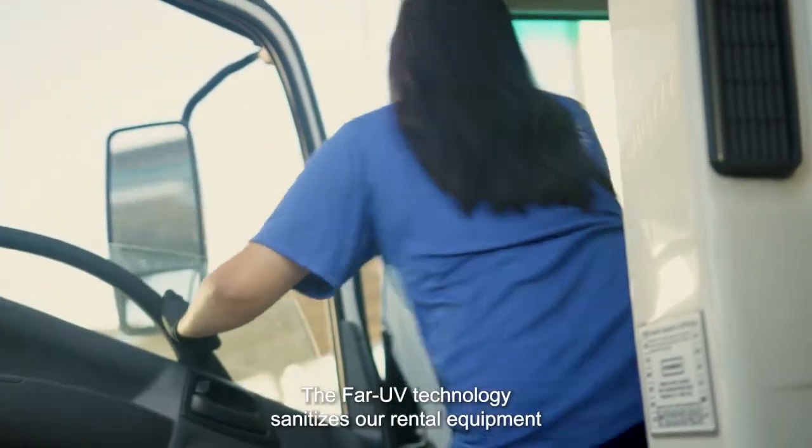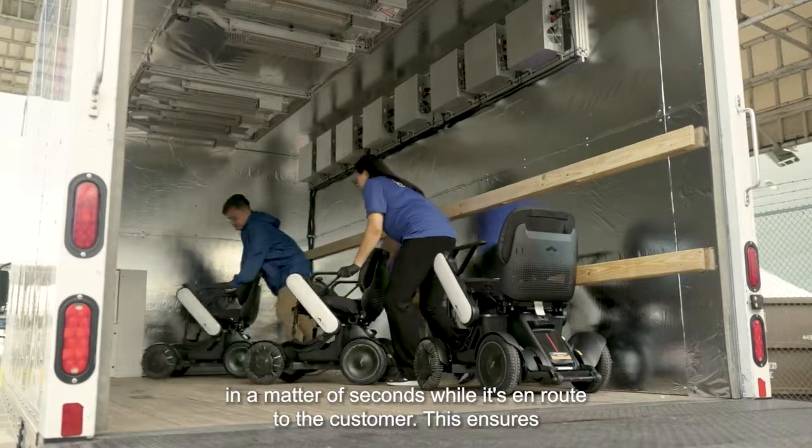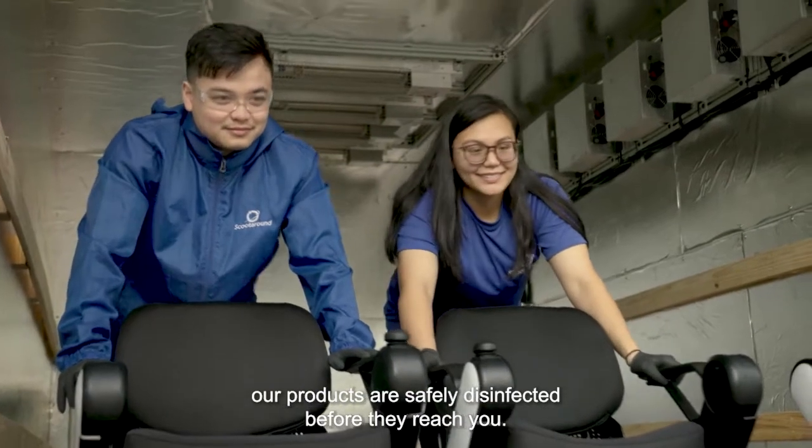The Far-UV technology sanitizes our rental equipment in a matter of seconds while it's en route to the customer. This ensures our products are safely disinfected before they reach you.